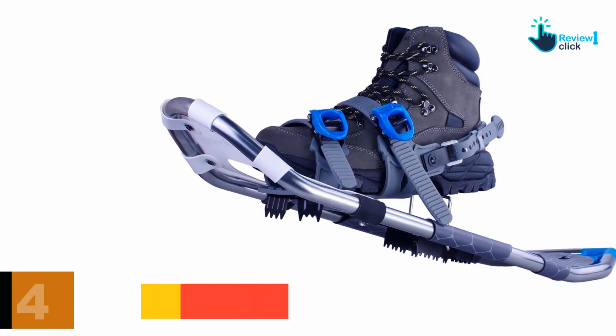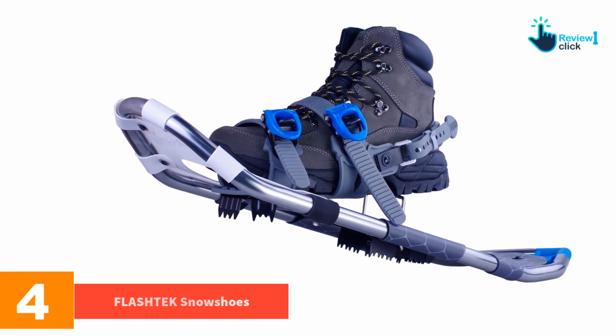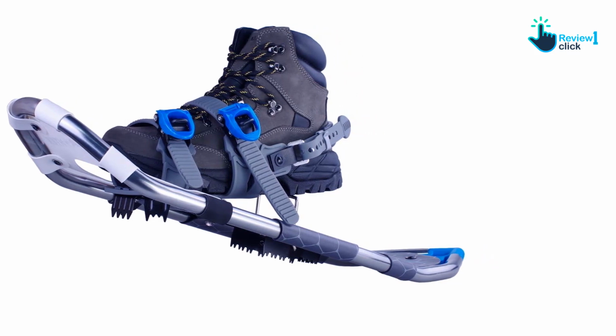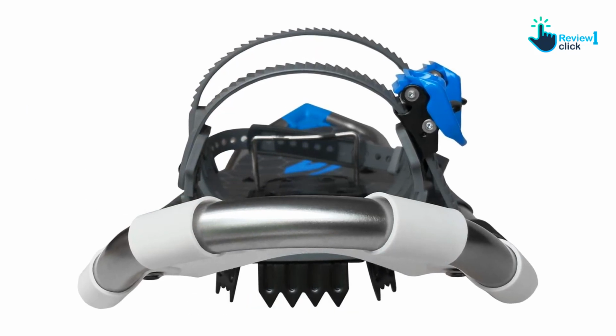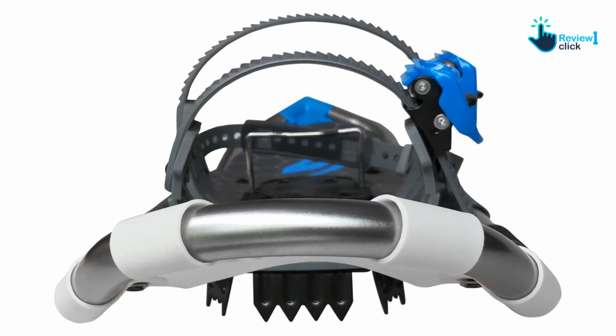Moving on at number 4, we have the FLASHTEK Snowshoes. Get ready to conquer the snow with the FLASHTEK Snowshoes. Featuring an ergonomic and streamlined design, these snowshoes stand out from the others with an upturned rounded tail that maximizes flotation and fast movement in heavy snow, meaning you won't get bogged down as you travel.